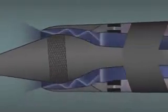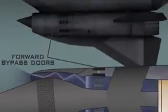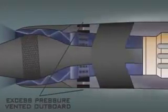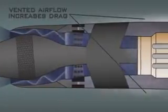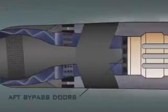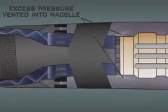Inside the inlet is a series of slots that run between the shock tubes that lead directly out of the plane. These are the forward bypass doors, which allow an analog computer to lower the pressure inside the diffuser by sending some of it outside the aircraft. But if the pilot wants to reduce drag during acceleration or provide additional cooling to the engine, he or she can open the aft bypass doors, which route the additional pressure through the nacelle and out the ejector.